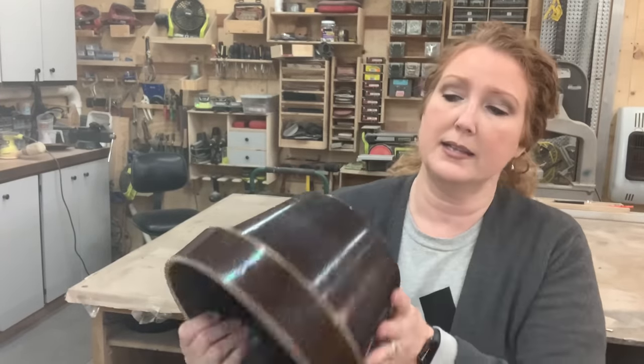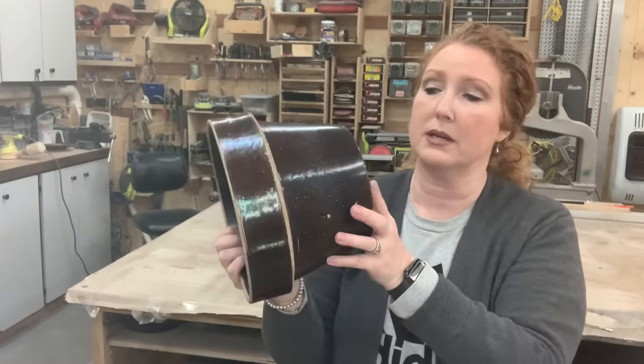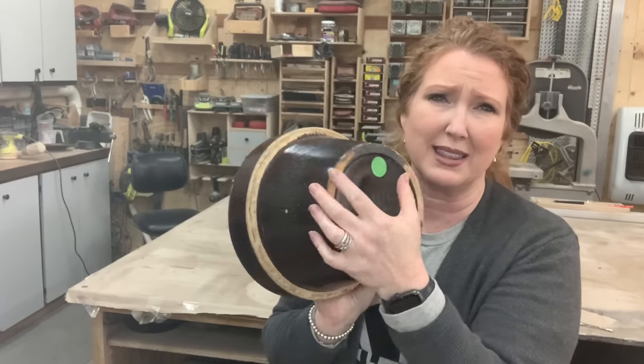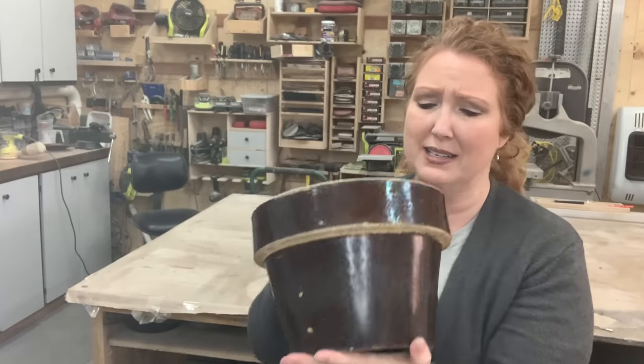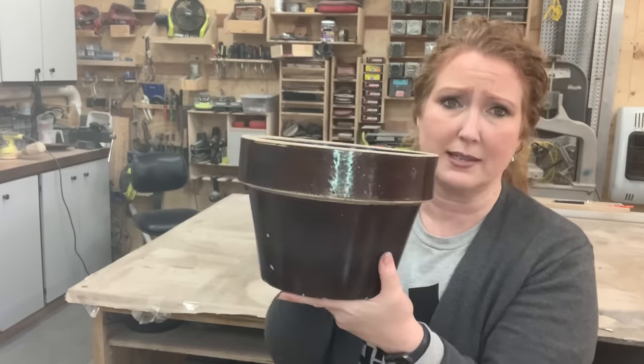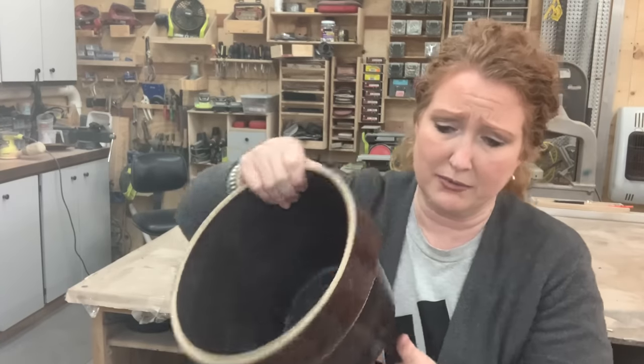And then at the community thrift, I can't remember, they tag them now with stickers, so I think this one was $2.99. So another brown crockery bowl. So yes, we're definitely going into that brown fall season.